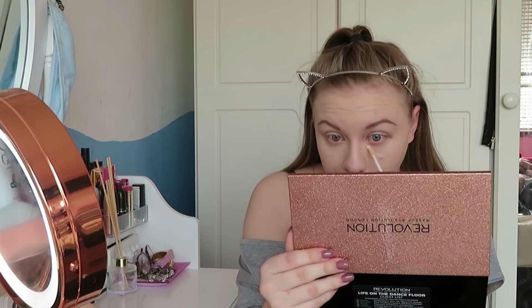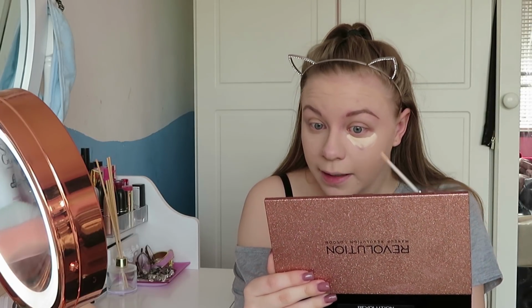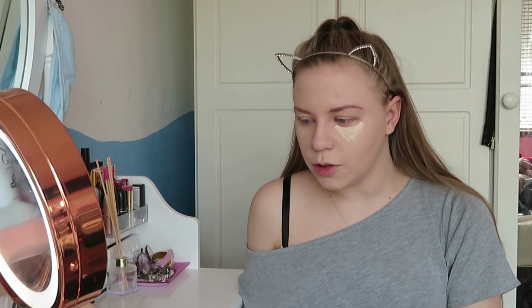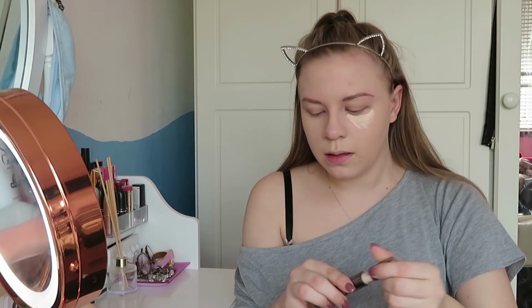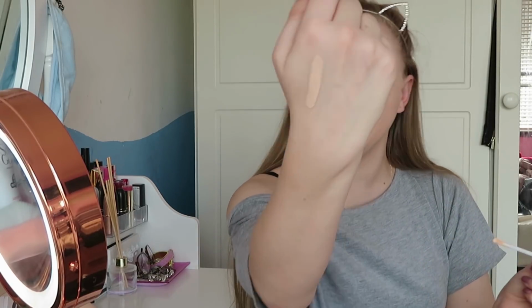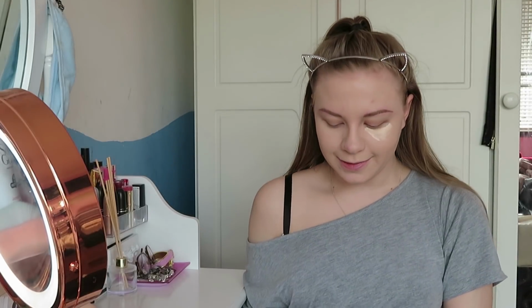Right, ooh. Right, it's very thick. It is very thick and not much product comes out right straight away. I can say that that's oxidising. Can you see that? Oh my god, it's going orange.